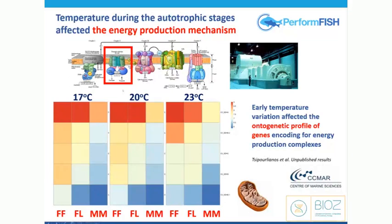The same work has been done for all these machines that you see at the top of the panel. We just picked this one, which has the lowest number of particles, for you to be more comprehensive. But believe me, if you look at all these panels, we could identify substantial differences in the ontogenetic profile of genes.